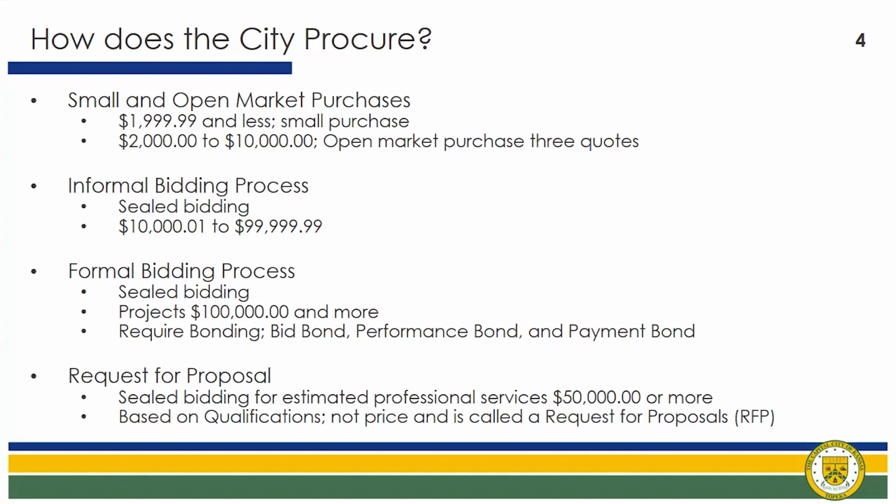Informal bidding process. For amounts from $10,001 to $99,999.99, the city uses a sealed bidding process, which is done electronically through the supplier portal mentioned earlier. Formal bidding process. For projects $100,000 or more, the city also uses a sealed bidding process similar to the informal bidding process. The difference is that projects bid using a formal bidding process may require bonding, which includes bid bond, performance bond, and payment bonds.